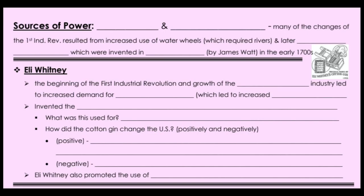So here we are with Eli and Agriculture, etc. This is the note sheet. This is the first industrial revolution packet, and you should have filled in the first page by now. Let me just double check. I'm not giving you the right information here. Yes, you should have filled in the whole front page, and I think you should have filled in the top of your sources of power, but I'm going to hit that again just to make sure that you got that.